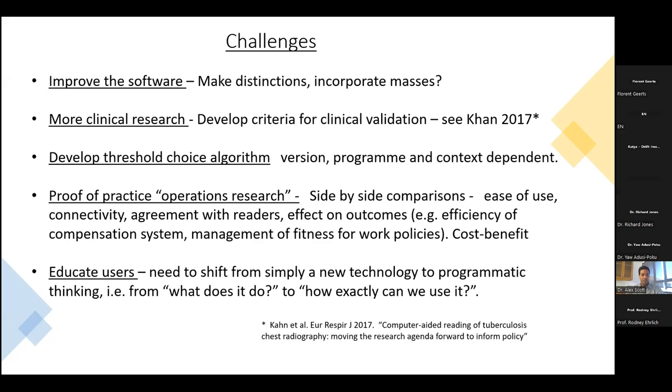by Kahn, 2017, computer-aided reading of tuberculosis chest radiography, moving the research agenda towards informed policy, in which they set out a type of study design and everything to do with study and ethics. In other words, a sort of practical guide or set of criteria by which clinical validation studies should be judged. The problem of threshold shifts needs an algorithm for the local users. It's a question the user needs to ask: what threshold should I use?